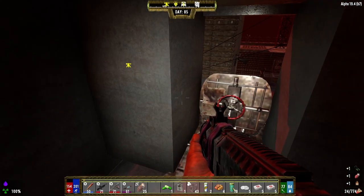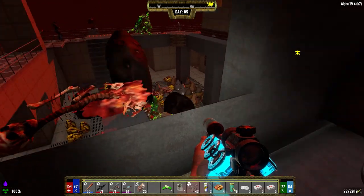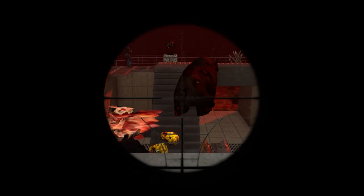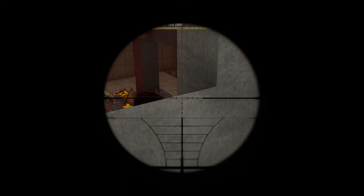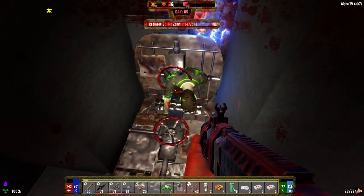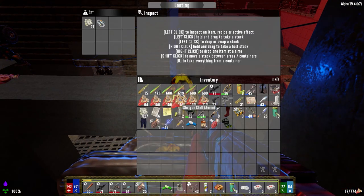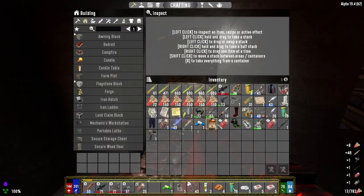Alright, well. Very slow night. Fucking bears. Stop coming. This is not a bear party. Oh, demon dog. I'll make sure you die. I love how the loot is kind of specific to the individual zombies too.